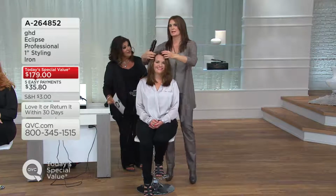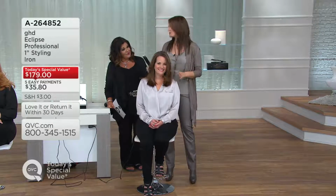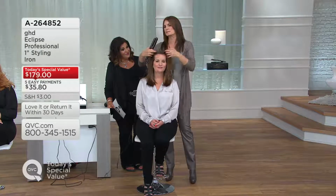I love it. I love Jeannie's before and afters. I mean, that was curly. Granted, she has beautiful hair, but it's curly, it's frizzy, it's dry. And we talked about this earlier on this afternoon.